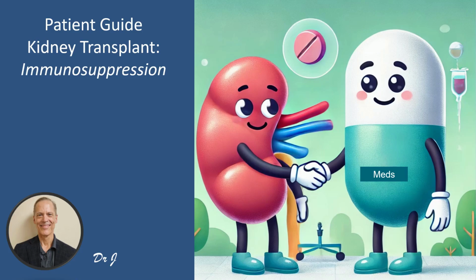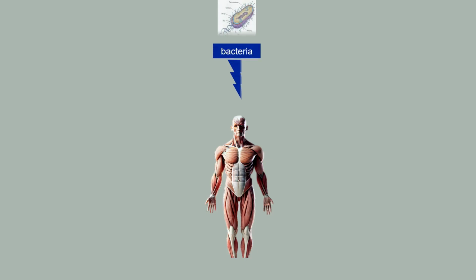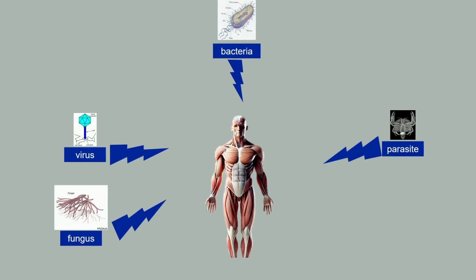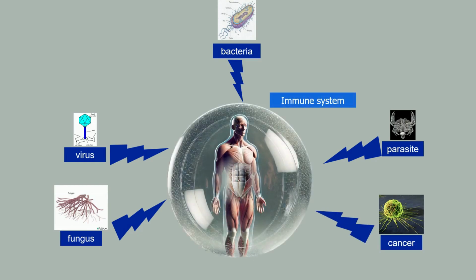Hi, Dr. J here. So you received a kidney transplant. How do you prevent your body from rejecting it? Let's learn. We are surrounded by germs, and these germs include bacteria, viruses, fungi, parasites, and even some cancers that act like an infection. It is the job of the immune system to protect us from these attacks.